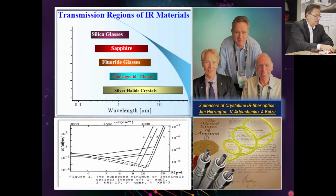I was lucky 40 years ago, starting my diploma and PhD, to be involved in the development of mid-infrared fiber optics. Everybody is familiar with silica fibers. It's more than 1 trillion kilometers used for telecom today. But mid-infrared, from 2 to 16 microns, is relatively rare fiber optics. And I am one of the 3 pioneers, together with my friend Jim Harrington from the United States, and Abraham Katzer from Tel Aviv University, to start it many years ago.